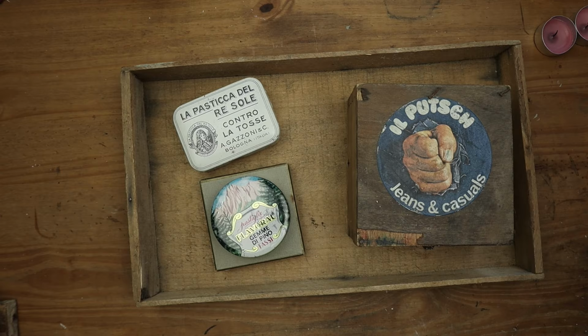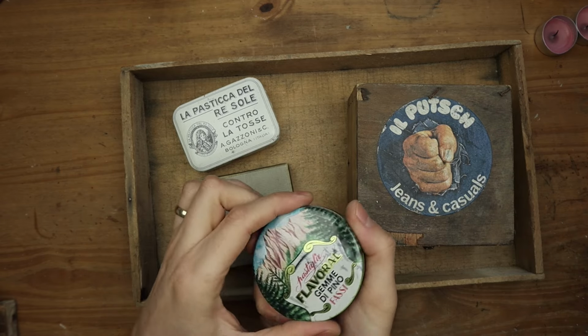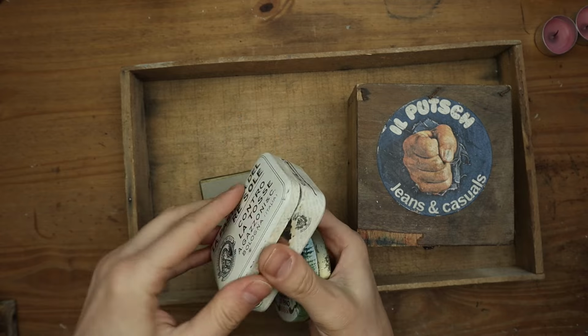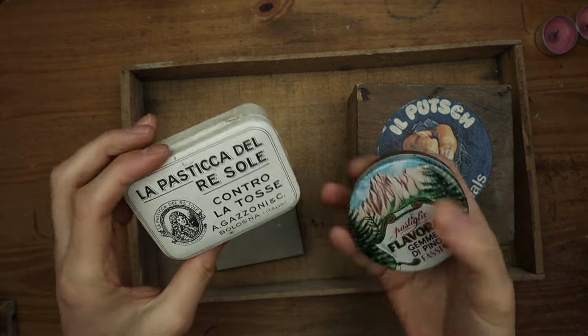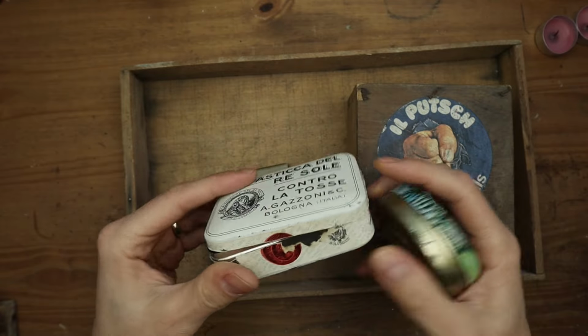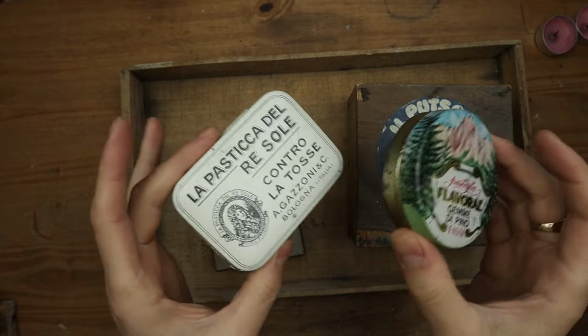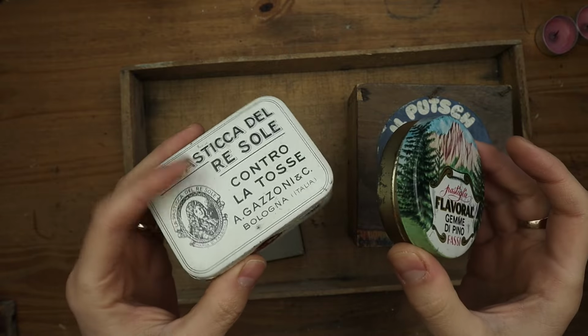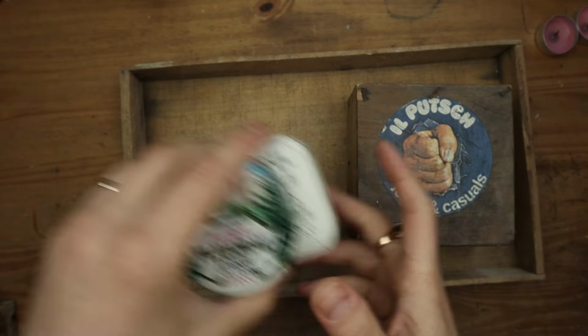Another obsession of mine are boxes. If you know my work, you'll know that I use tins quite a lot, and these were just really cute. I have a ton of them, but I quite like the design. They're in Italian and they're just really cute. So I bought a couple of them, and these are sold for about 50p to about €1 each. So, you know, they're silly cheap.